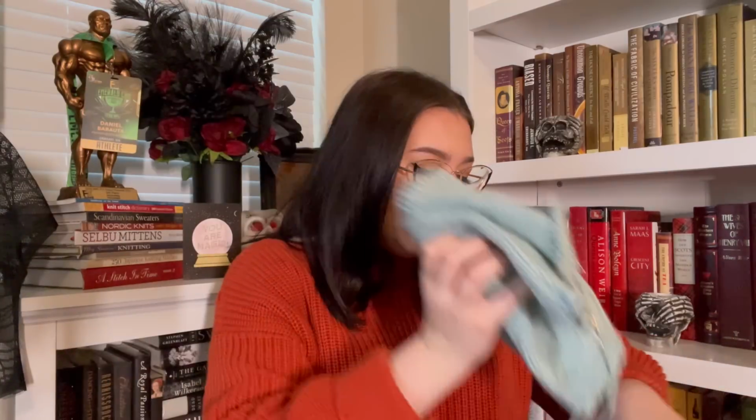But yeah, just a nice little comfy sweater. I'm not the biggest fan of acrylics, so it's not my favorite. I actually don't like it, but it is really cute. And I do like, you know, newborn knits are really fun.